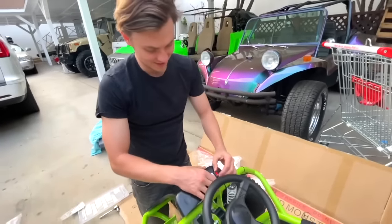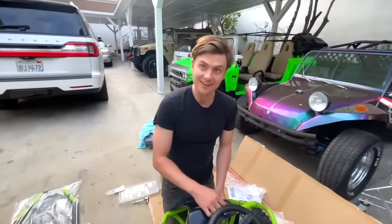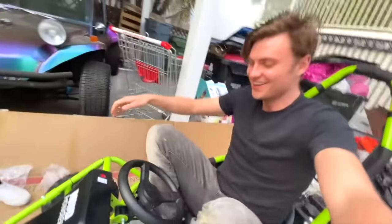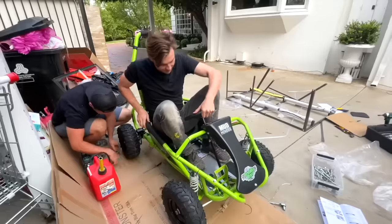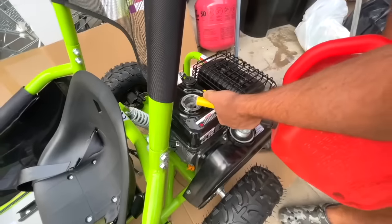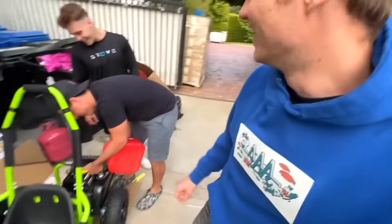All right, check this out, guys. We have the kill switch right here. Push that in. Boom. On, off. All right, I'm going to sit in it for the first time. Does it have gas? Oh, it's so soft. I love that. See if it sits good. Yeah, it's a great size, actually. She's thirsty. Guzzling.